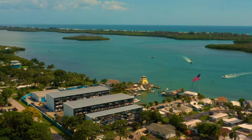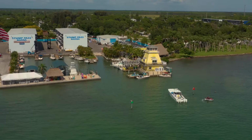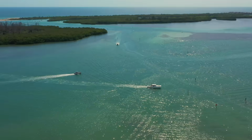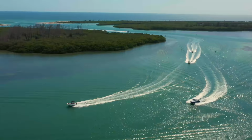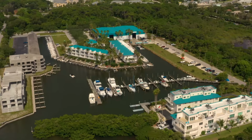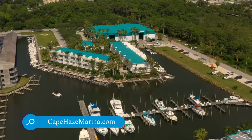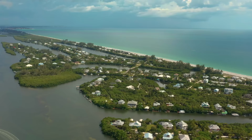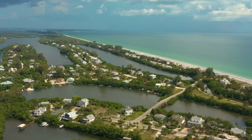The Stumps Pass Marina has boat storage, bait and gift shop, marine service, and waterfront dining at the Lighthouse Grill. Three miles down the Intracoastal is the Cape Hayes Marina, where you can rent pontoon boats for $300 for a full day or $225 for 4 hours. Across the Intracoastal is Don Pedro Island. There is no access by road, so you have to take a ferry to get to the island.